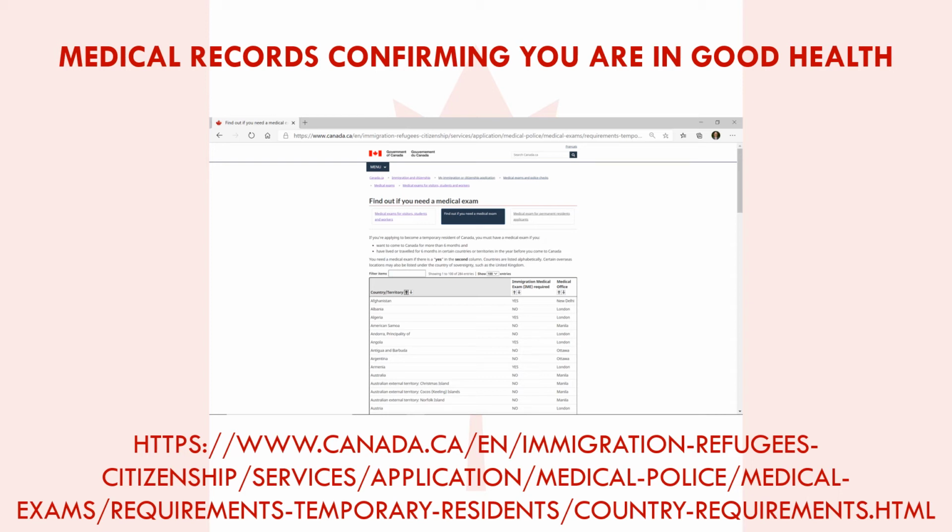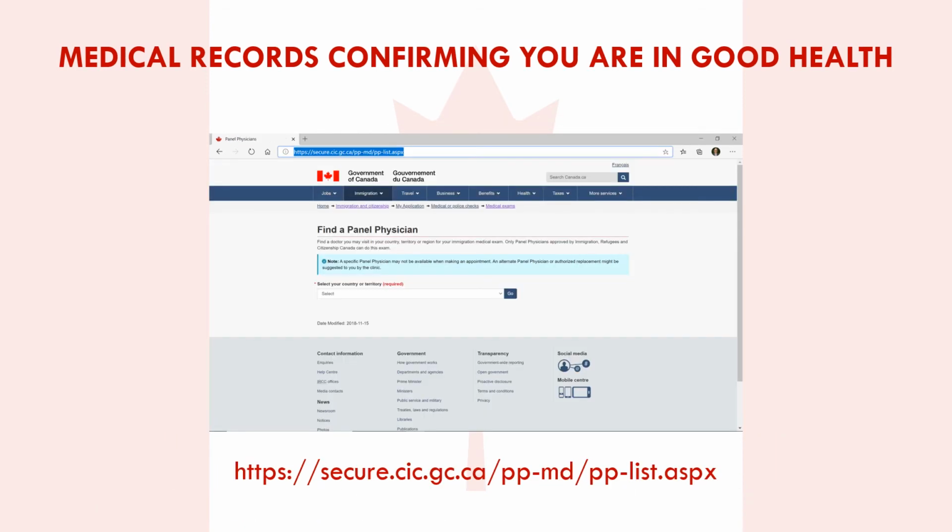And here you can go down the list of countries to see where you are from. It indicates whether a medical exam is required and the medical office that you should consult about getting your screening. On this site, you can find a panel physician by putting in your country or territory, and then it will come up with name, address, and contact information for the panel physician closest to where you are.